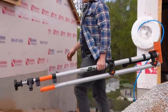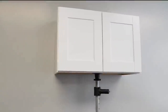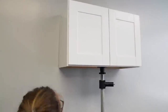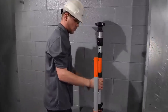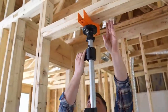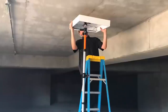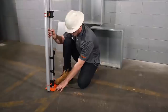iTool Co.'s All Jack is the ultimate solution for installing pipe, lights, cabinets, drywall, and much more. Designed to lift and support the weight of your workpiece while you anchor it into position, All Jack is easily installed and uses an industrial gas shock to ensure snug, stable support in a variety of applications. Whether you're mounting conduit boxes or lighting fixtures, All Jack installs easily and quickly adjusts to meet your work angle.